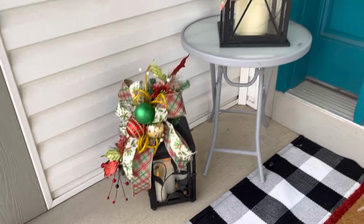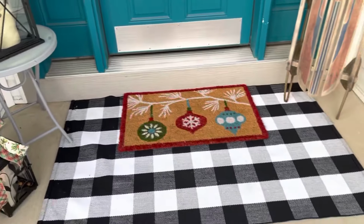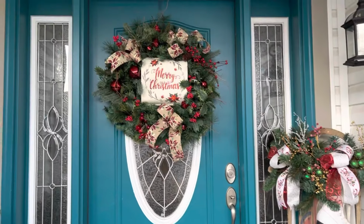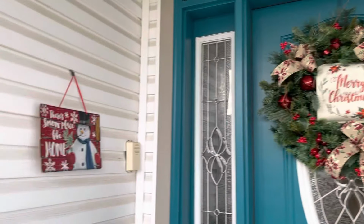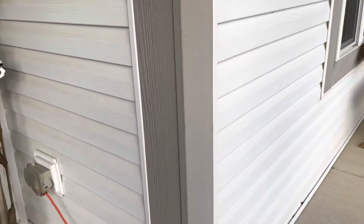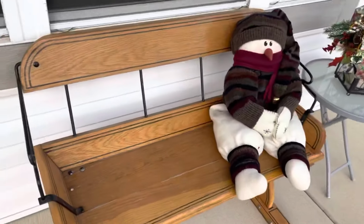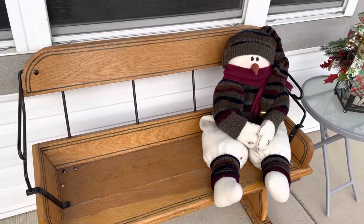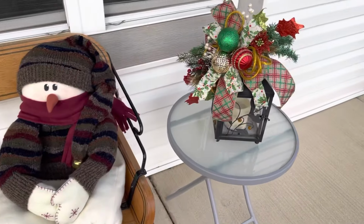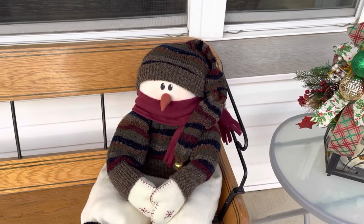So here we have the finished project. Got everything swept, got my rugs all cleaned up. I made that yesterday. A little sign hanging. And then over here, I have a bench I got from a friend of mine last year. Looks like a sleigh. This little snowman that I've had for a very long time, I thought maybe I'd bring him out this year. And what I did was I tied him directly to the seat, so he's not going anywhere.